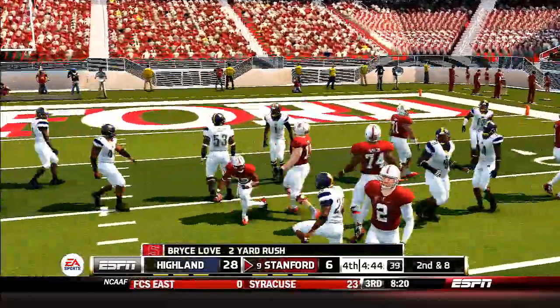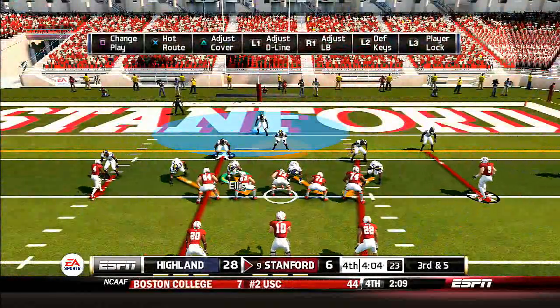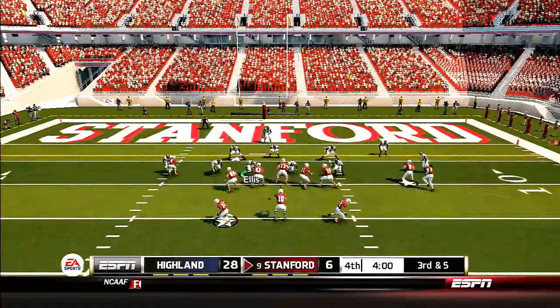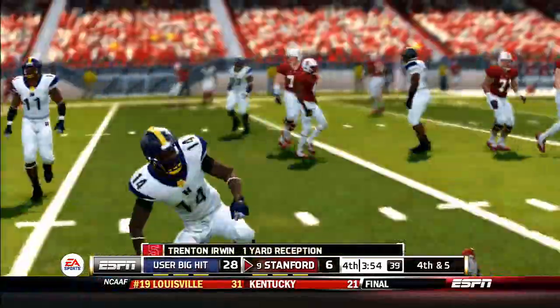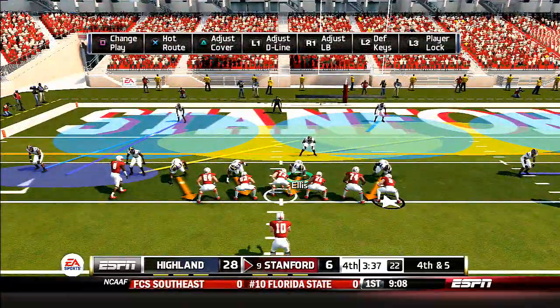Love gets stopped, and he only gets 2 on the play there. Ramsauer is a little upset about getting just that many yards. He felt like he shouldn't have gotten any. So now we'll go 3rd and 5 here. Chrysler drops back, looking, finds Irwin. Irwin gets the catch, but just not enough there, as that gets back to the line of scrimmage. So it'll be a 4th and 5 here.